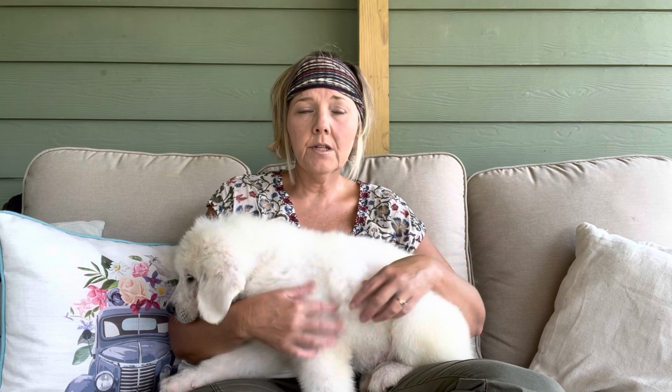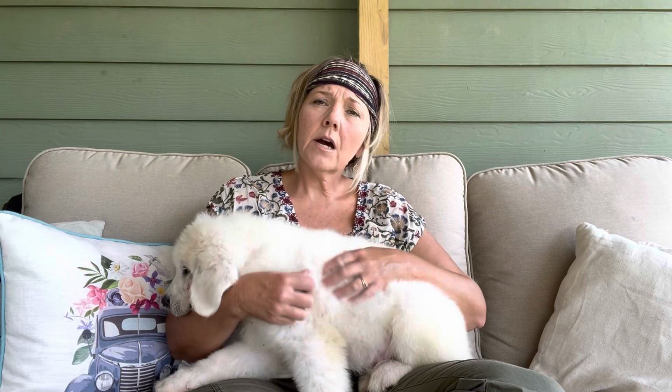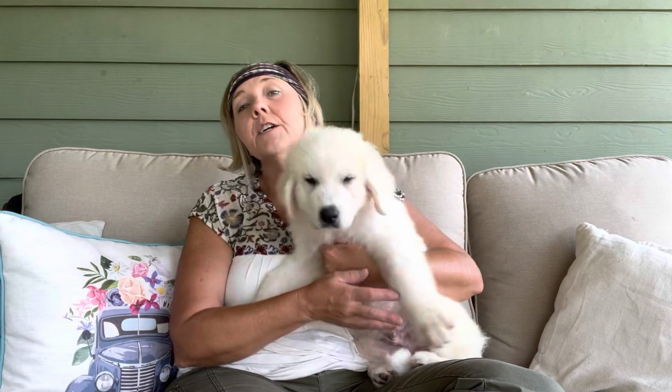Getting a Great Pyrenees for the farm has been one of the things on our list for the year, one of our goals, because we saw coyotes over by the goat pen earlier this year. When we saw the coyote near the goat barn, Jean went and got some motion lights and put them on the goat barn just as a temporary thing. But getting a Great Pyrenees, a guardian dog, was on our goals for the year.